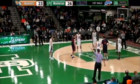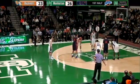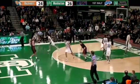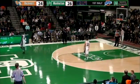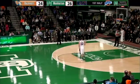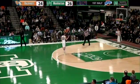As we've talked about, this is a Bucknell team that returned all five of its starters from a year ago, which may say more about their team last year, that they had three freshmen in the starting lineup and were still able to win a regular season championship in the Patriot League. But they return 78% of their scoring and 75% of their rebounding. Not often you can say everybody came back, but pretty much everybody came back for Bucknell last season.